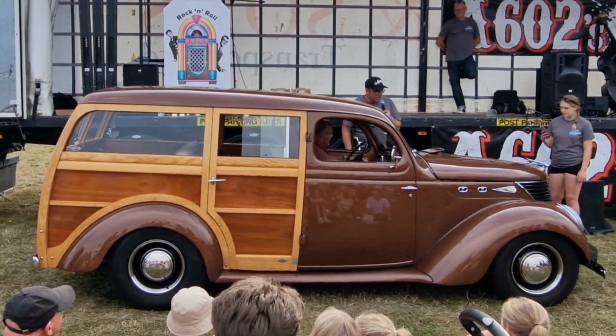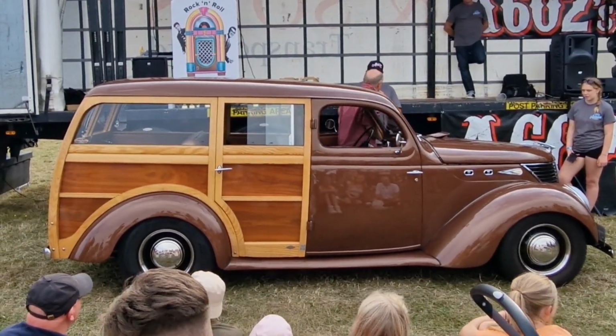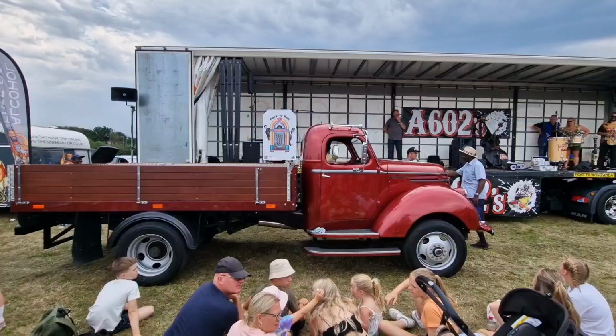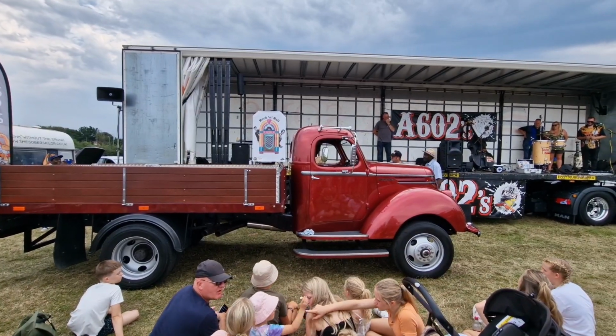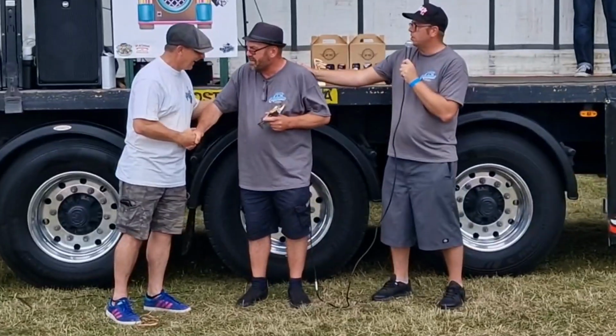This is Mick Harwood, beautiful Woody, and he's Matford, and he's won Best Custom. He's got a beautiful Willie, did you say? What was your name? Roy. This is Roy and his lovely International. Because he chose, out of all the cars here, your car that he would most like to drive home.